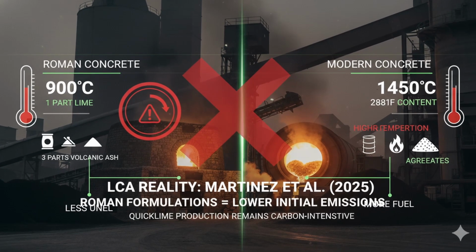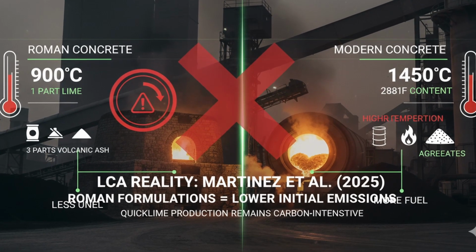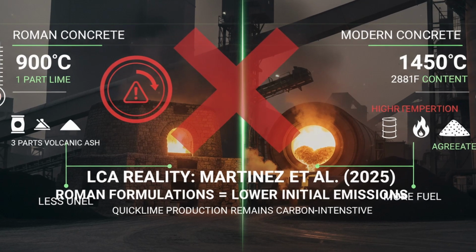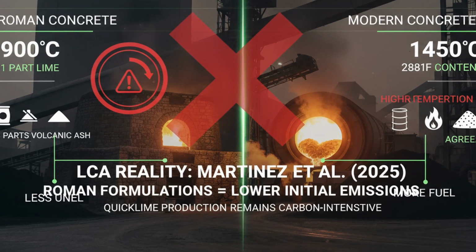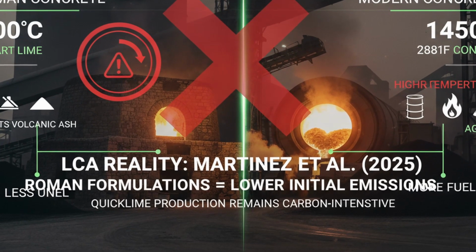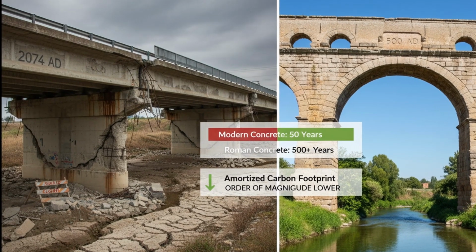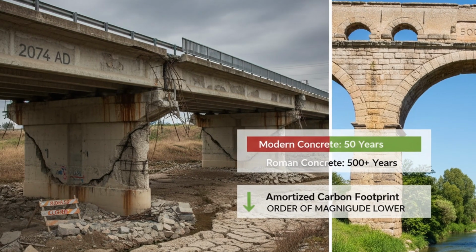LCA reality. However, a recent life cycle assessment by Martinez et al. 2025 suggests that simply adopting Roman formulations with modern technology does not automatically yield lower emissions initially. The production of quicklime is still carbon intensive. The true sustainability advantage of Roman concrete is not in its production, but in its lifespan.